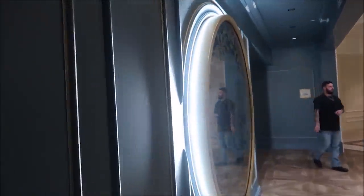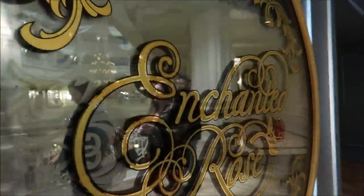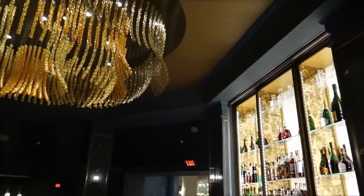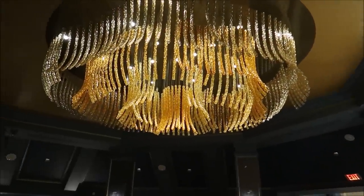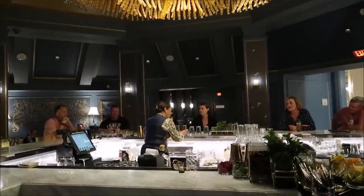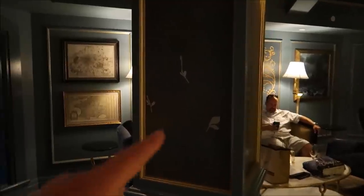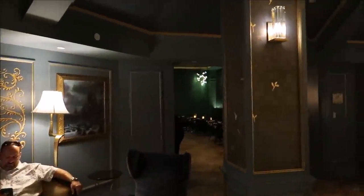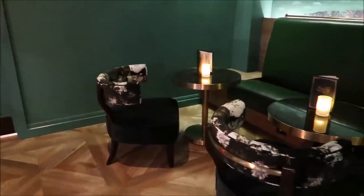So we're gonna go on the other side now, past this beautiful mural again, and take a peek in here. Wow, one of the best looking bars on Disney property. I definitely can say that. Look at the pillars. They even have them with a little nifty design on them. And the seating. These look like comfy chairs. Oh yeah, good back support.